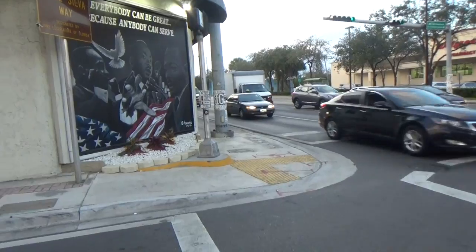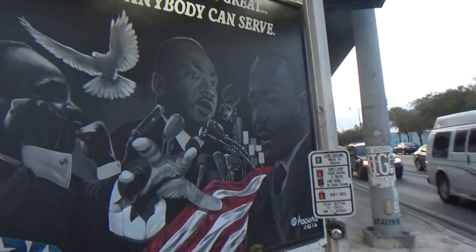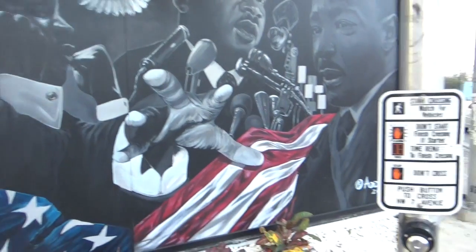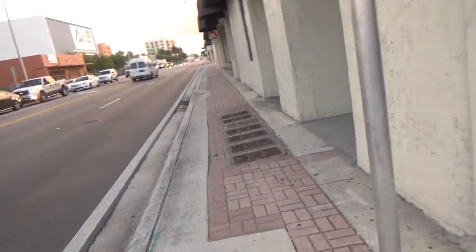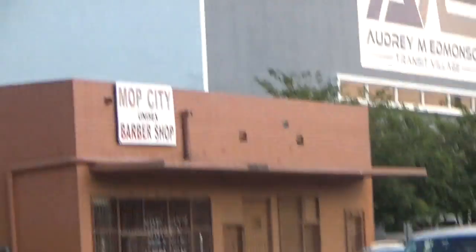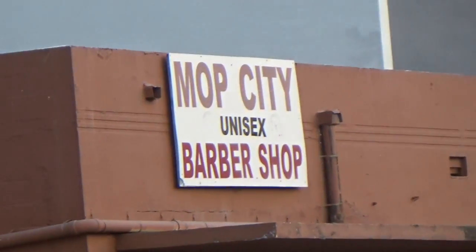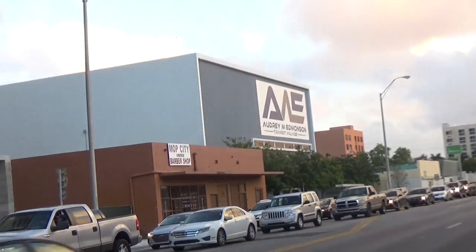Everybody can be great because anybody can serve. See that? That's just right here at the corner. And then you see across the street what I was telling you, with that brother. He didn't move. He had a 99-year lease. His family was smart. And there it is, Mop City Unisex Barbershop. And they had to build around him.